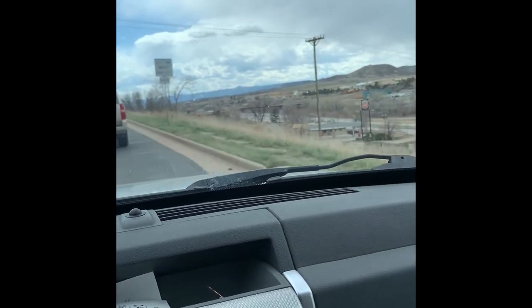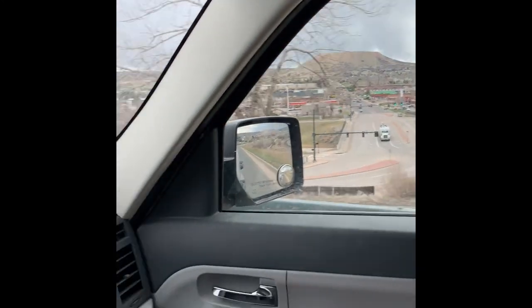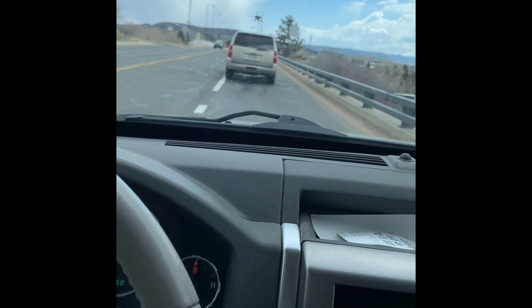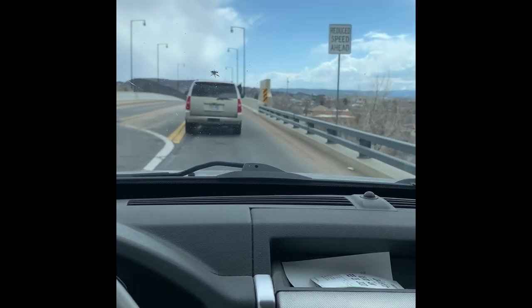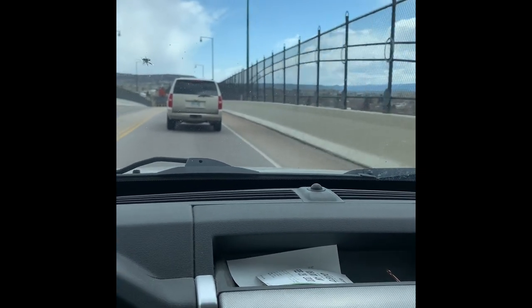If you were popping on the highway, you would actually be exiting right here. It's called Wolfensberger, is the exit you want to take, and it'll take you right into downtown. We kind of took the long way so that you guys could see more of Castle Rock, but either way, we'll get you down here.